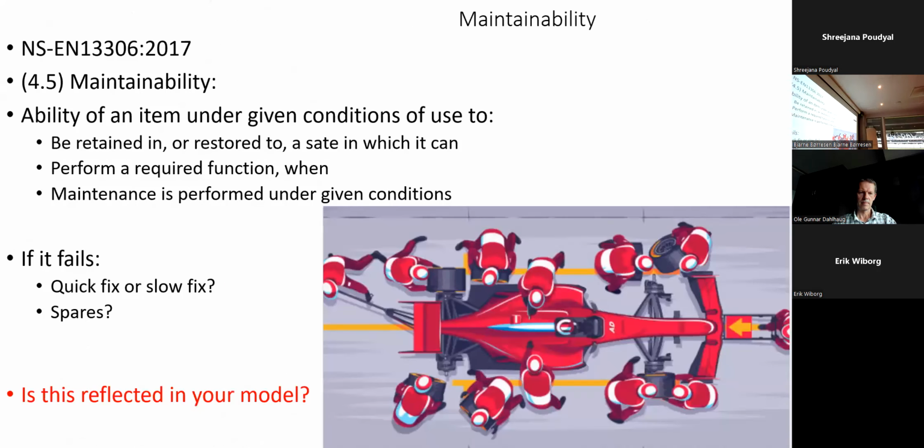So maintainability, that's the ability of an item under given conditions to be retained in or restored to a state in which it can perform a required function when maintenance is performed under given conditions. And I guess you know better than I do that you can have a quick fix or you can have a slow fix, depending on how your design is. And then of course, now we have a new instrument that is hitting us quite heavily, availability of spares. So how is this reflected in your model, if it is?